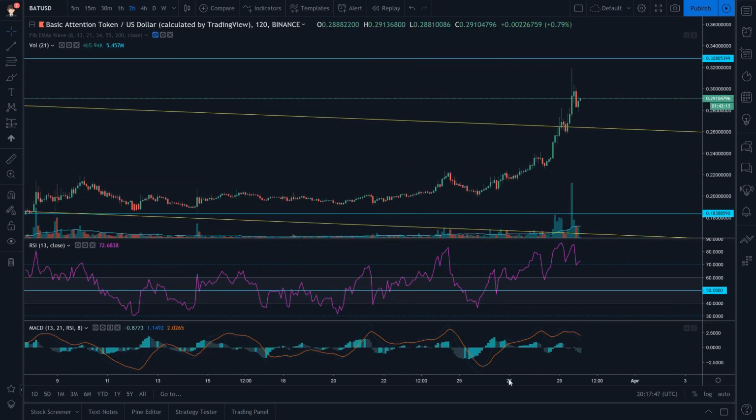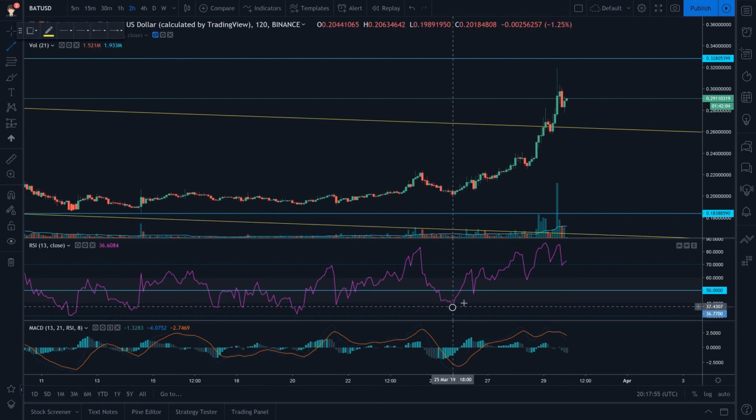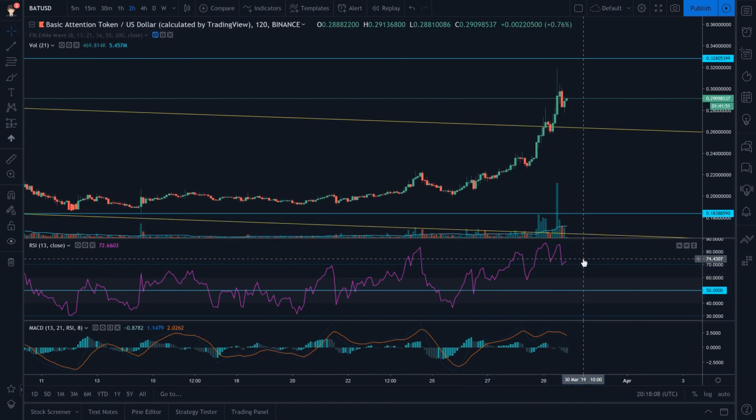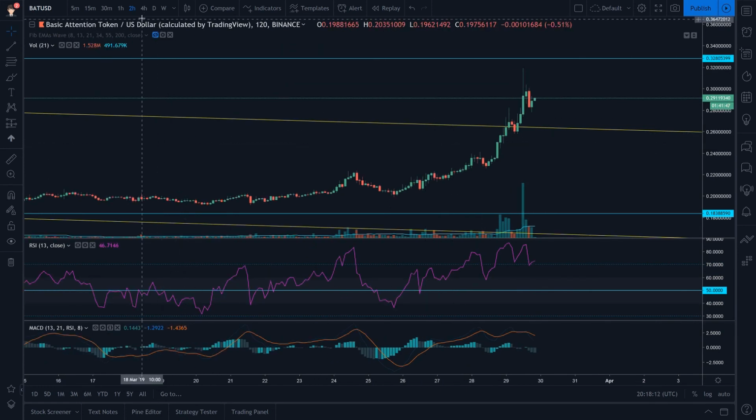Looking at the 2-hour chart, again, just looking at momentum. Momentum's looking good. We got some support here in this trend line. You can see that trend line's holding. Looking a little weak right now with volume dropping, but again, it just confirms that we might see a retrace coming up, which is perfectly fine. It would be a healthy retrace. So I'm not really going to go much further than the 2-hour chart on this.